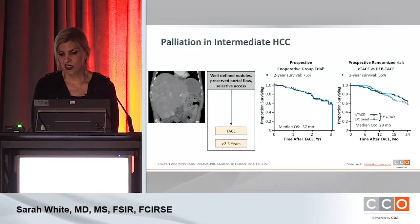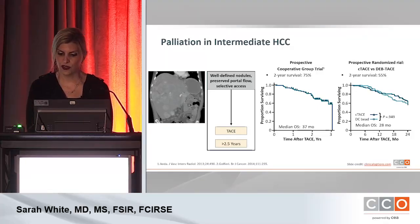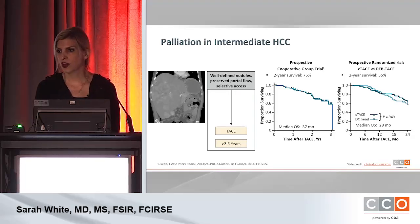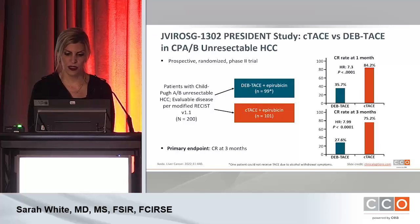And so what kind of therapy should we be looking at? Should we be doing TACE? Which kind of TACE, does it really matter? And the answer in these older studies was that maybe it doesn't really matter which liver-directed therapy as long as we're doing it. And you can see median overall survivals here are 37 months. And this other study was 28 months. So we have longer survival. We're getting better at what we do when we infuse liver-directed therapy.